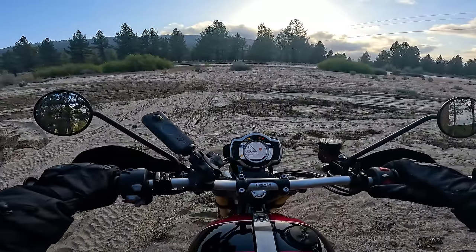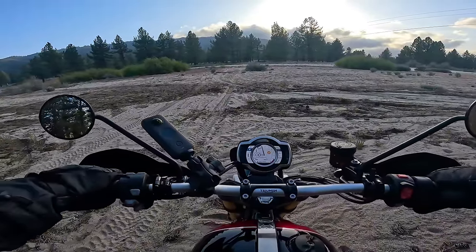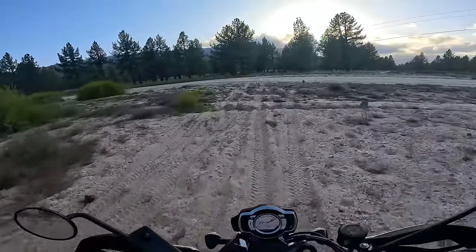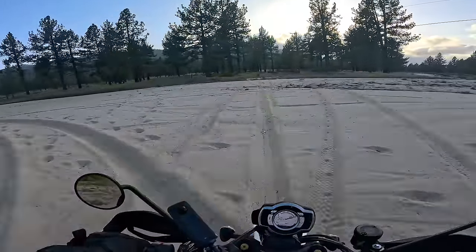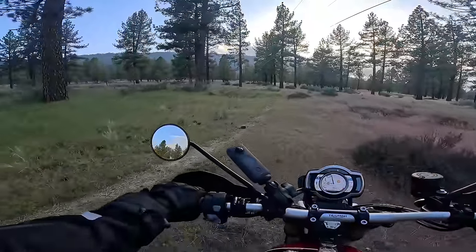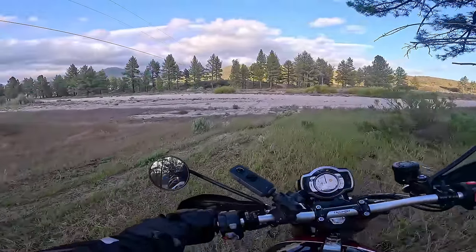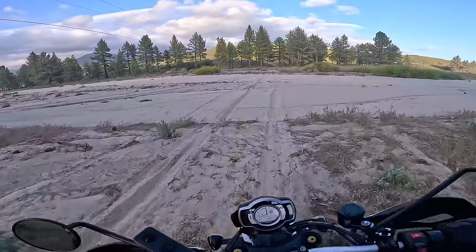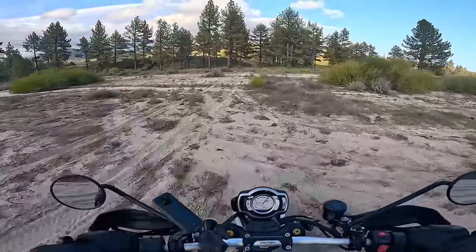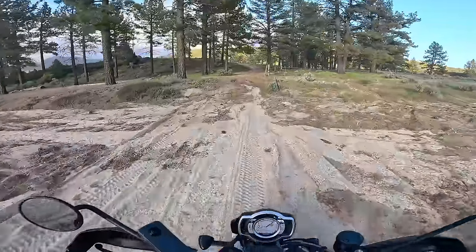So, okay, aggressive starts. Oh, the sand is really deep right now. All right, so the bike is really quite stable. I've taken a lot of bikes in here. Let's go through another run. Oh, that sand is deep, man. Holy moly.